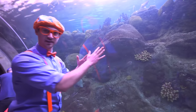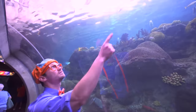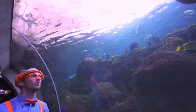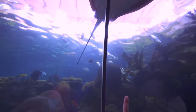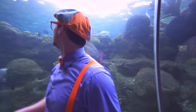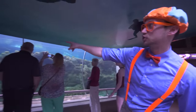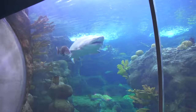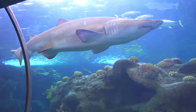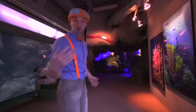Look how thick this is. I bet it's that thick so it doesn't break. Ooh, there's fish up there. Ooh, stingray. Look, hurry, quick. Did you see its tail? They have really long tails. Ooh, let's go on this side. There's a big shark. Hurry, let's go quick.